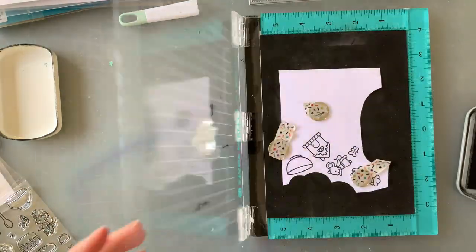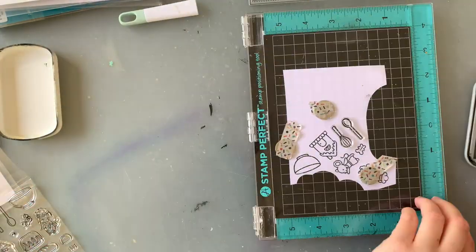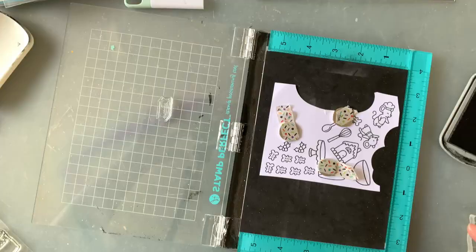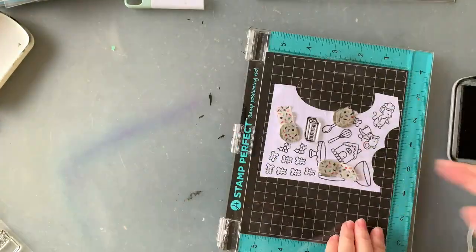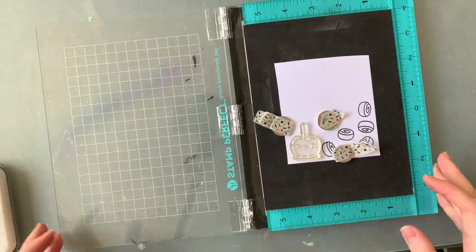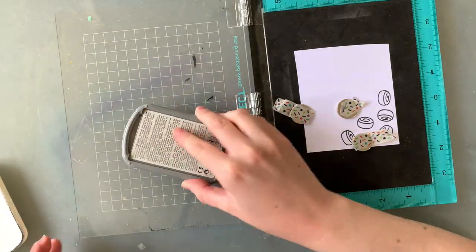What gave me the idea for this card was actually that tiny little mouse-shaped gingerbread cookie, because I have seen them in real life at certain magical places. And as soon as I saw it in this set, I thought, oh my gosh, I wonder if anyone else has thought of that yet. I just have to base a card around this.